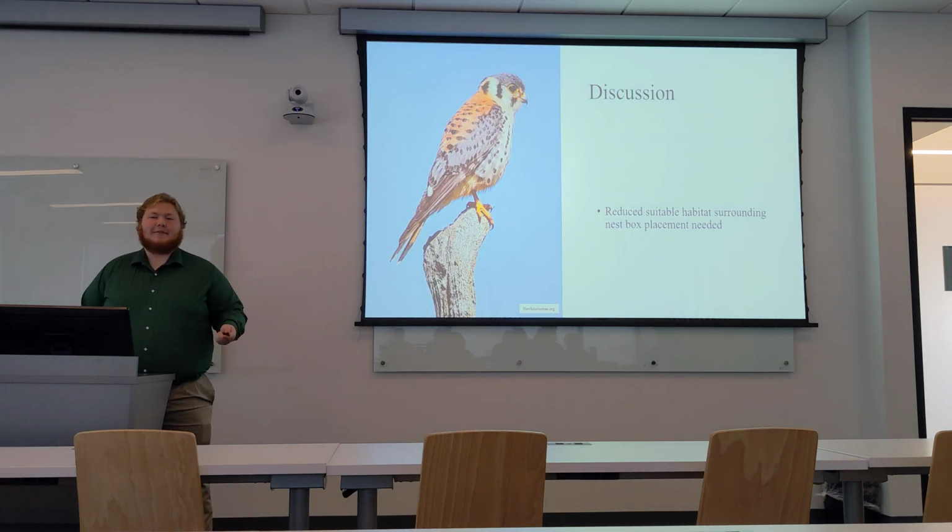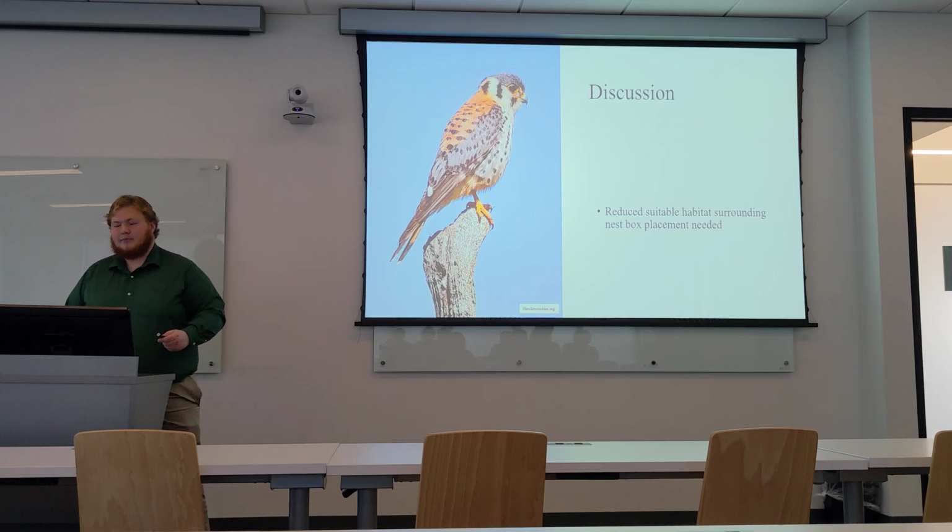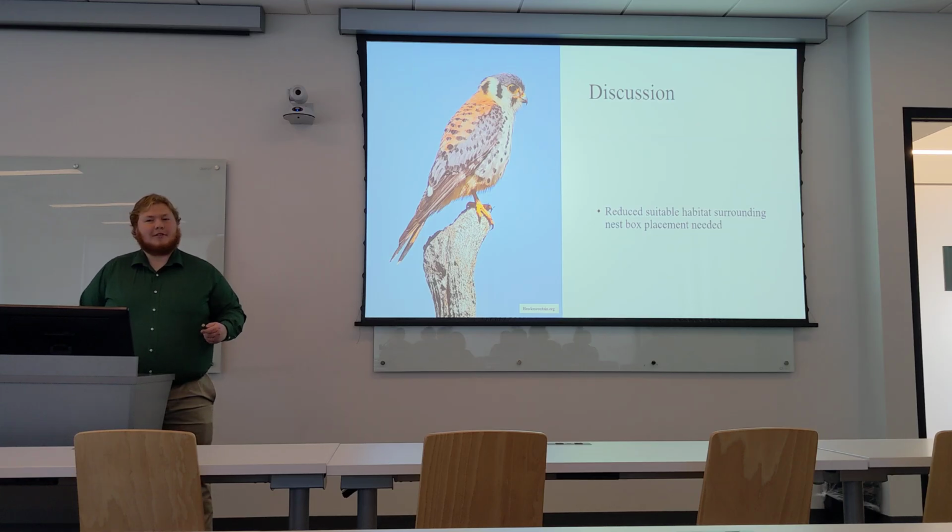So what does this mean for kestrel management? Previous kestrel managers were under the impression that larger scales of suitable habitat were needed for kestrel nest success. However, our research suggests that in sandhill habitats at least, we need to focus on a more local scale when managing for nest success. So current nest boxes only need to be intensively managed at that local scale rather than a more landscape scale approach.